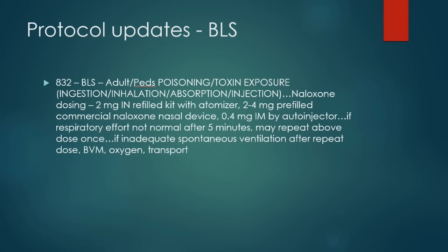BLS Protocol 832, the poisoning, toxin exposure, and this is from any method, ingestion, inhalation, absorption, or injection. Here's where we get into naloxone dosing that addresses the 2 milligram intranasal pre-filled kits with the atomizer, but also it lists a newer commercially available nasal device that has 4 milligrams of naloxone. So it allows for anywhere from 2 to 4 milligrams of naloxone to be utilized in a pre-filled nasal atomizing device. If you're using an intramuscular injection device, it lists the dosing as 0.4 milligrams by that auto-injector.